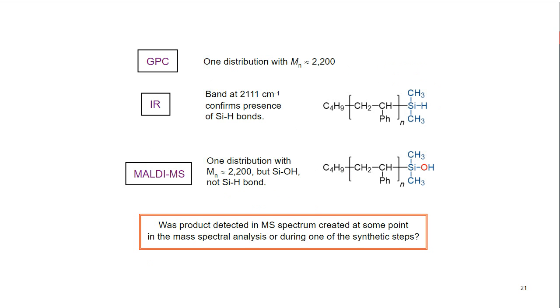Although GPC and mass spectrometry analysis agree about molecular weight and molecular weight distribution in this case, because we have a polymer of narrow molecular weight distribution, other analytical data disagree. IR analysis shows that we have a silane, but the MALDI-MS spectrum indicates the presence of an oxidized product, silanol. Was this product formed during synthesis, or did we cause this oxidation during MALDI-MS analysis?